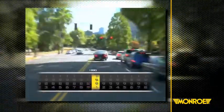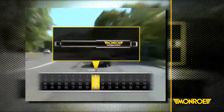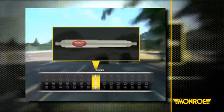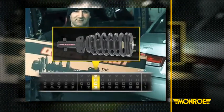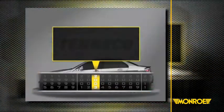The innovations have continued with each succeeding decade. The 1990s brought world-famous Monroe Sensor-Trac and Reflex shocks and struts. In 2003, Monroe revolutionized the strut replacement category with the innovative Quick-Strut assembly.